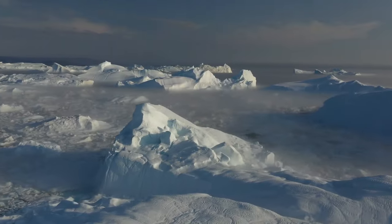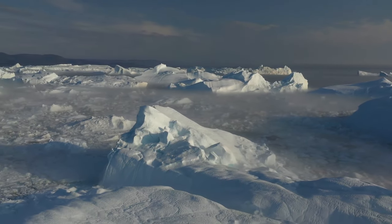The coldest part of our planet, Antarctica, keeps surprising us.